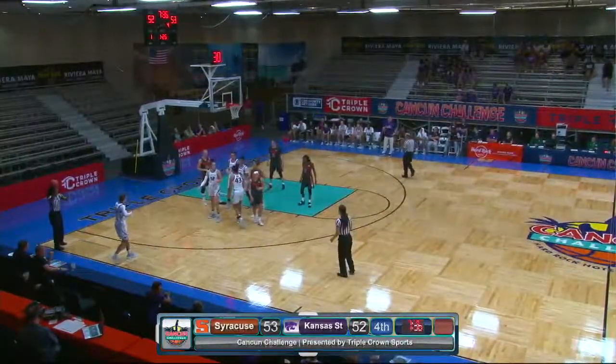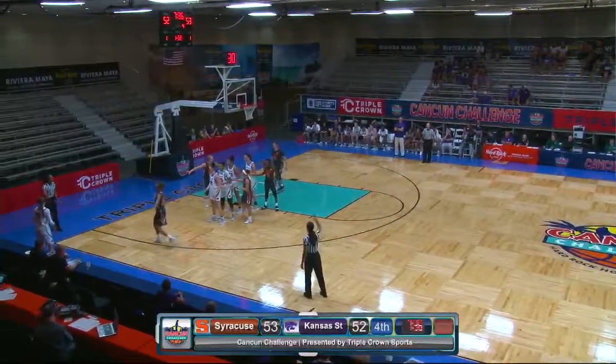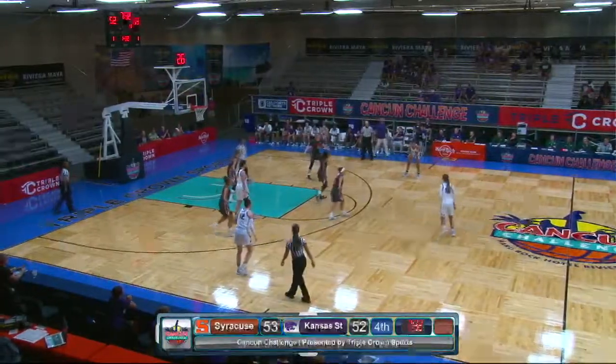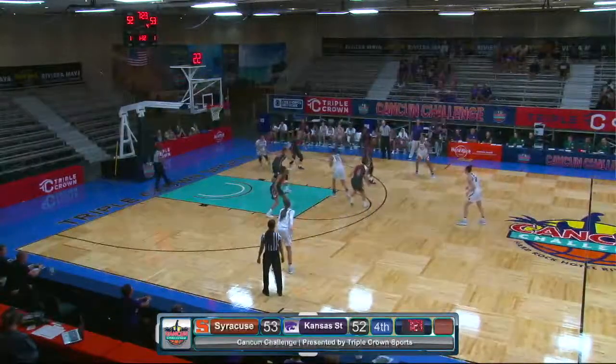Miranda Drummond, the guilty party with the personal. That's the first foul on her, first of the fourth quarter on the Orange. 53-52, K-State down a point with the ball against 14th-ranked Syracuse. They have dominated the second half of play, 17-6 in the third quarter, put the Wildcats in front.